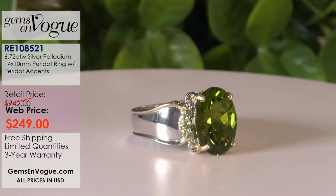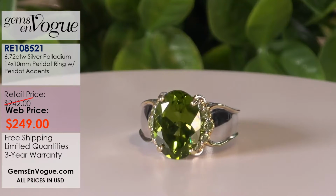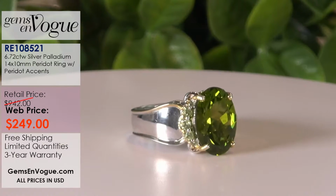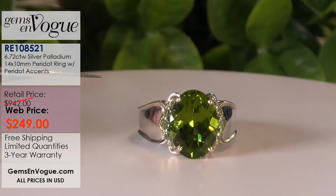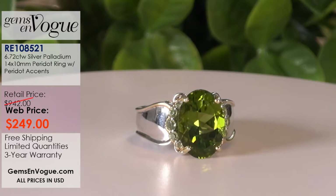The next item that I have here is, once again, a beautiful, beautiful item. This one is not bad. I actually have 6 in stock, believe it or not. I've got them in size 8, size 7, size 6, but I will size it. So I will go all the way up to a 10. I'll go down to a 5. No problem whatsoever. This is stupendous. Look at the color saturation. This is a 14x10mm. I'm knocking it down to $249.